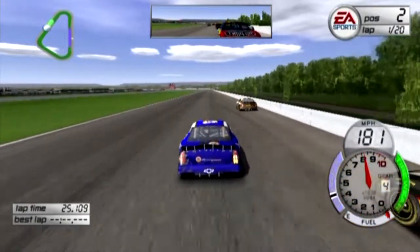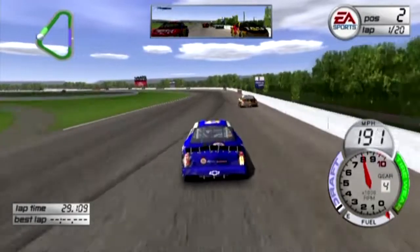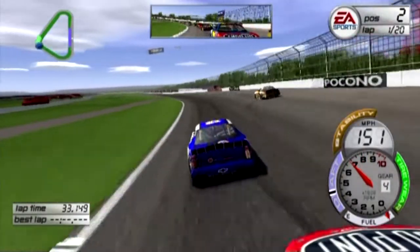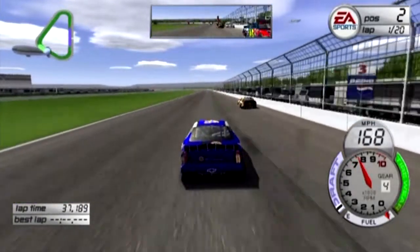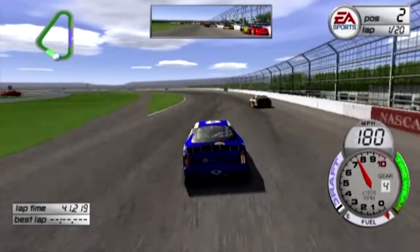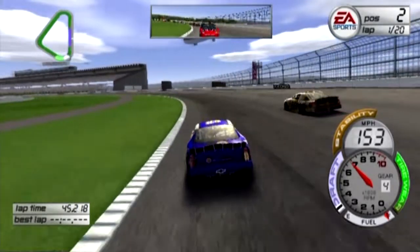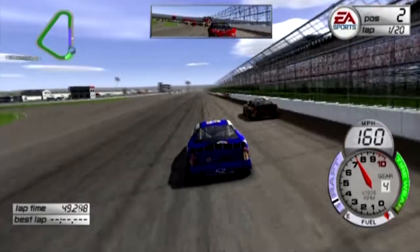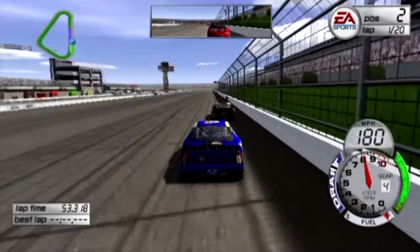Ward Burton looking to the outside. We're going to gather it back up in second place here. Side by side is Jonathan Wolf and Ward Burton for third. Wolf clears Ward Burton. We clear Jonathan Wolf. Now we're working on Dale Jarrett here, trying to make our way into the top spot once again. Good run off of 3 that time.